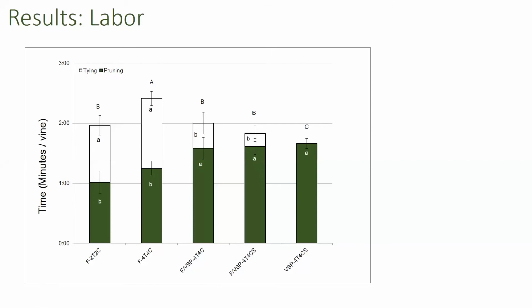So FAN by VSP and VSP training in year 1, these 3 treatments required a longer amount of pruning. However, the amount of tying time is almost non-existent for these 3 treatments because the VSP framework was already established. But then you could ask, why do we have any tying time for these treatments at all if the VSP framework was already there?